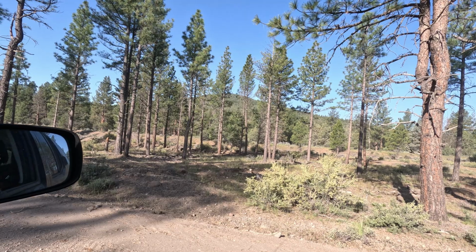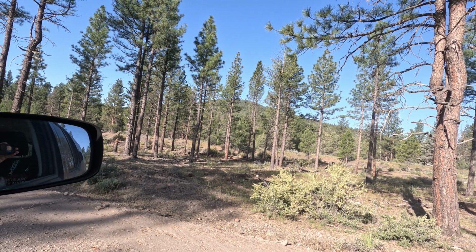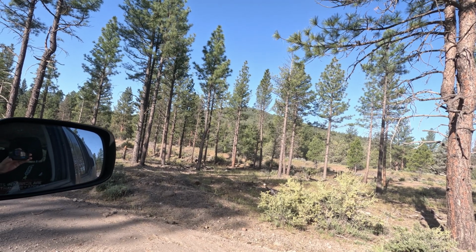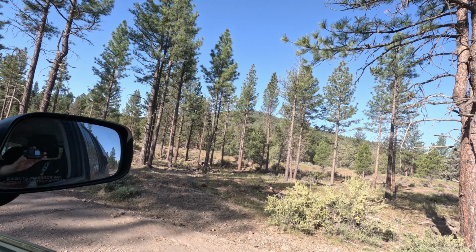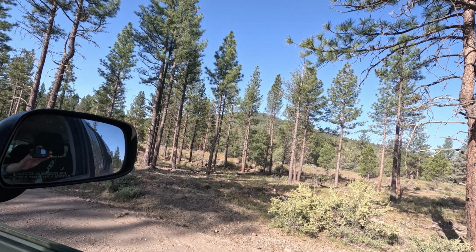Well, there's the mountain between the trees. You might be able to see a couple pixels of white. That's the tower up there. Can't really see it much up close until you get to the top, but maybe I'll take some videos on my phone sometime with the telephoto lens.